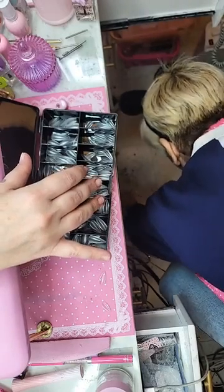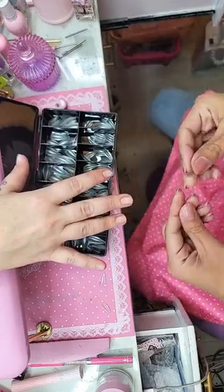We are using Black Label 123 Go in Sculpted Coffin Short.